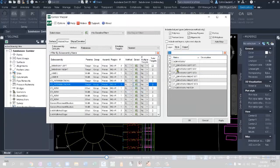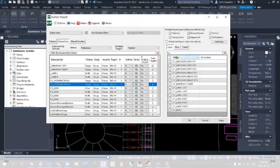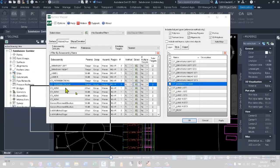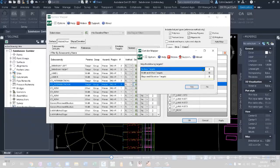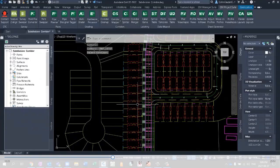And to do that, instead of driveway, notice all of my layers that I use for targeting start with corridor target, or CT. So I can quickly find intersection right. This is the first component, and I'll click OK, and we can see what we've done here. Right off the hop, as you click OK, it's going to confirm the number of targets we just set. It processes and it'll refine this.